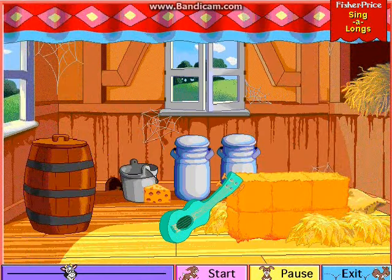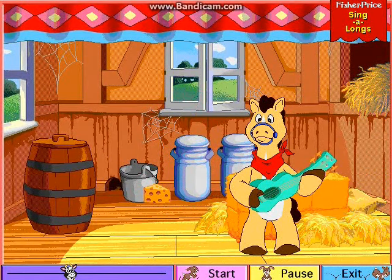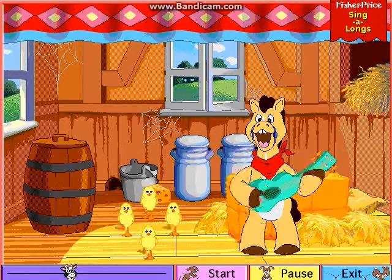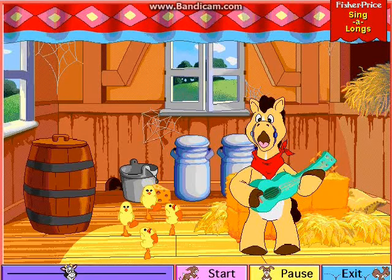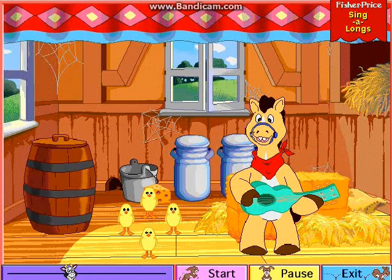Bunny, hop. With unlimited click and explore animations, Fisher-Price sing-alongs turns your child's computer into a toe-tapping, funny bone-tickling music machine. With Fisher-Price sing-alongs, children can sing, dance, play, and build early vocabulary and reading skills while exploring a farmyard full of interactive fun.